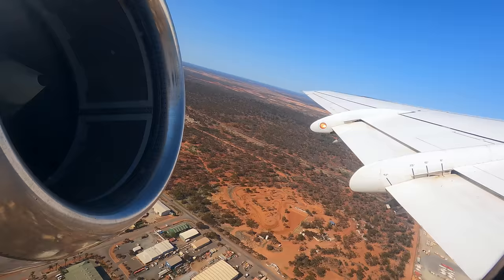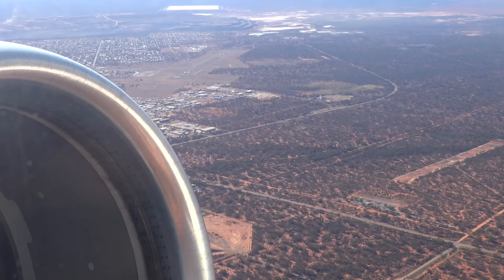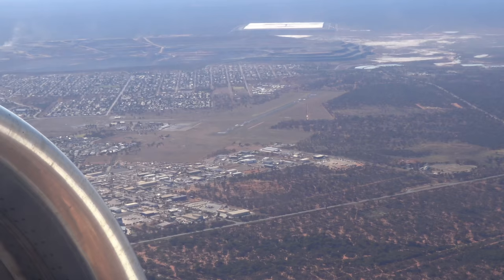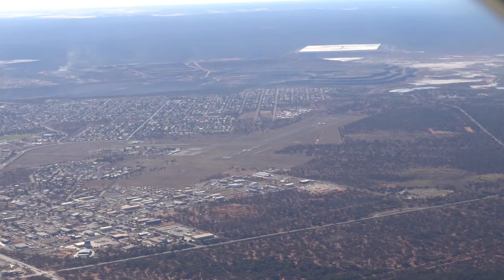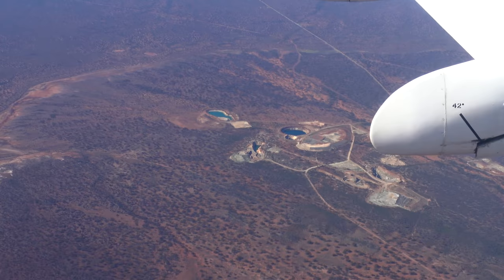I mentioned the very large open cut gold mine earlier, and while the airport is kind of in the center of the screen, above that is the mine. It really is impressive and one of the most exciting tourist attractions in the town. As you fly over the whole region, there are mines littered everywhere, digging up nickel, lithium, and many other components of a mobile phone.